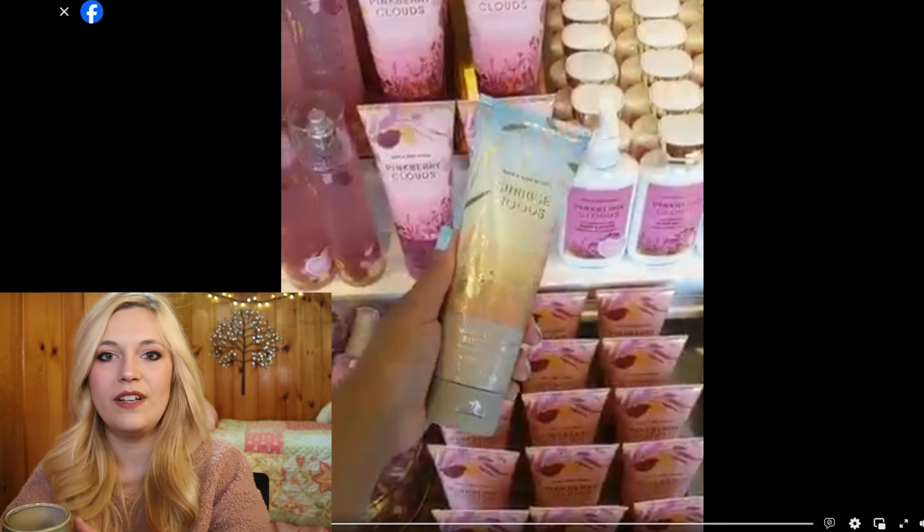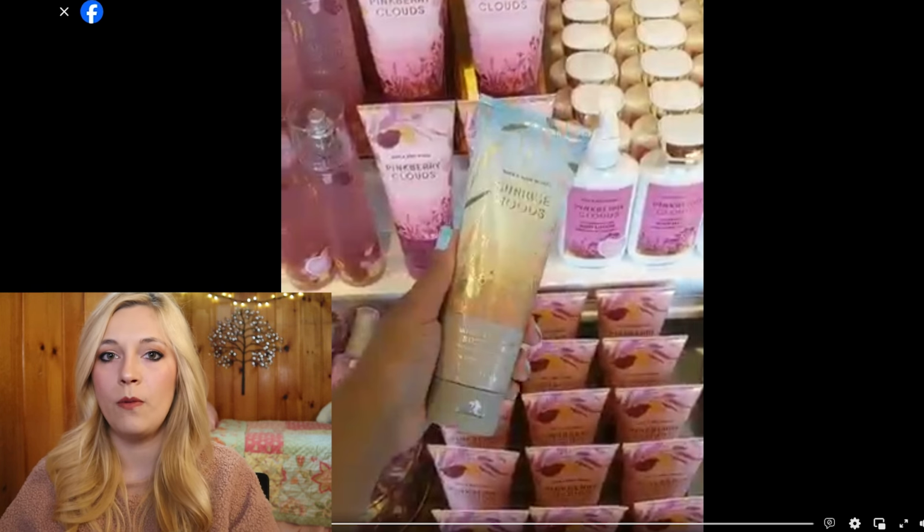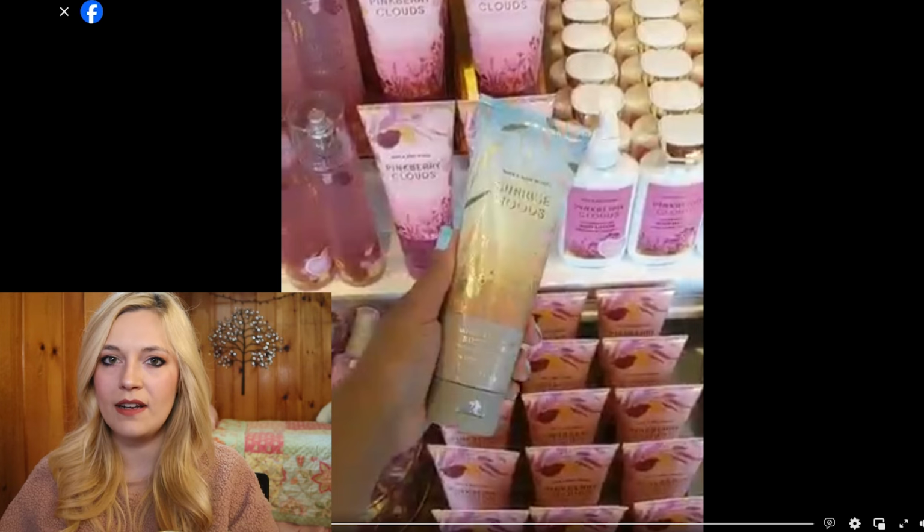But anyways, Sunrise Woods, I've heard, is coming back in body care. We do actually already have this fragrance in some home fragrance. I think I've seen it in single wick candles on the sales floor right now, as well as wallflower bulbs.